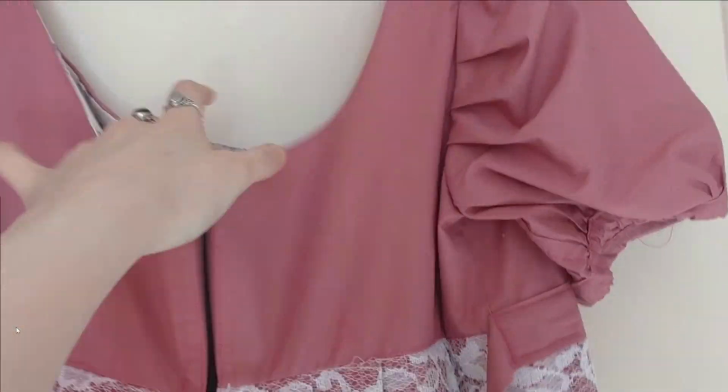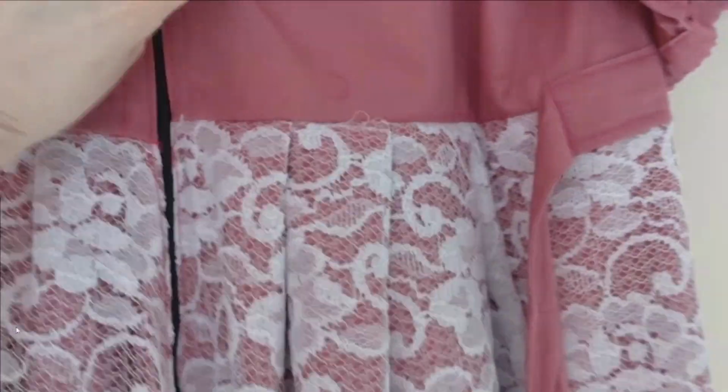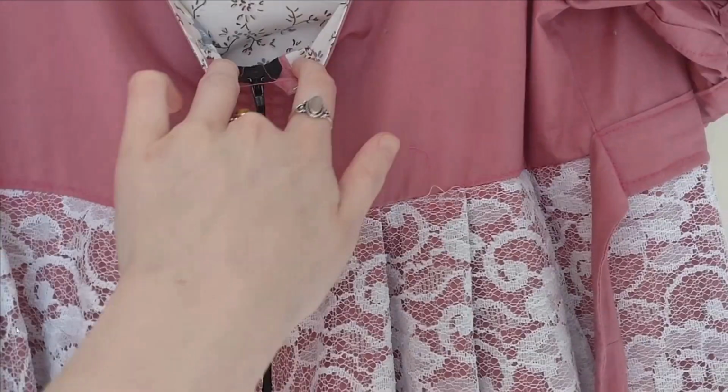To make the dress pop a little more, I'm going to contrast the raspberry with this salmon-coloured shiny cotton, which I managed to get on clearance. Originally there was a zip in the back, but I think I prefer just elasticating the dress, because it's just easier to get in and out of. I've already used elastic on the sleeve cuffs.